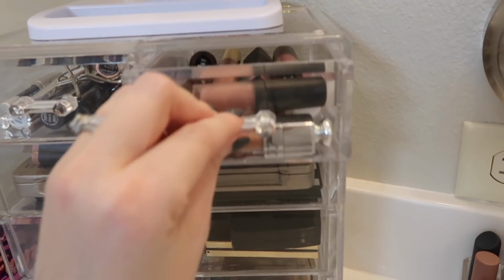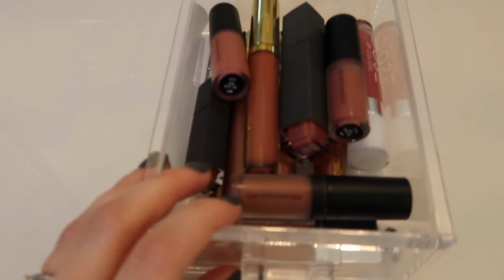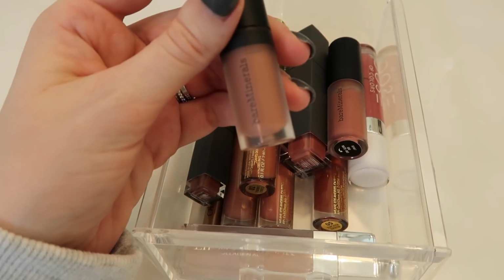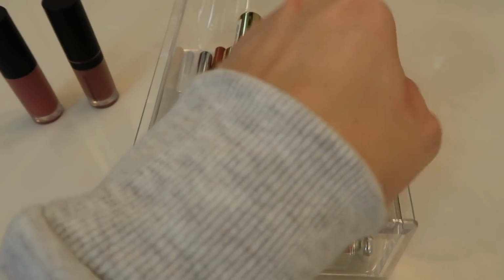And then this drawer up here is for lip glosses and liquid lipsticks, ones that aren't in a bullet tube. Love the Bare Minerals matte liquid lipsticks. I have quite a few in here. This is actually what I have on today, the Bare Minerals matte liquid lipstick in Icon. It's a really pretty fall color, like a darker nude.